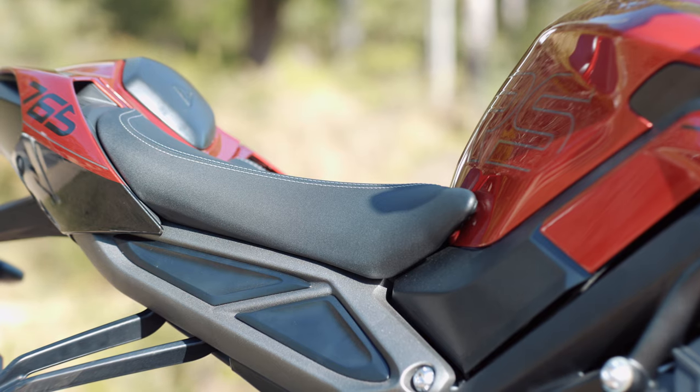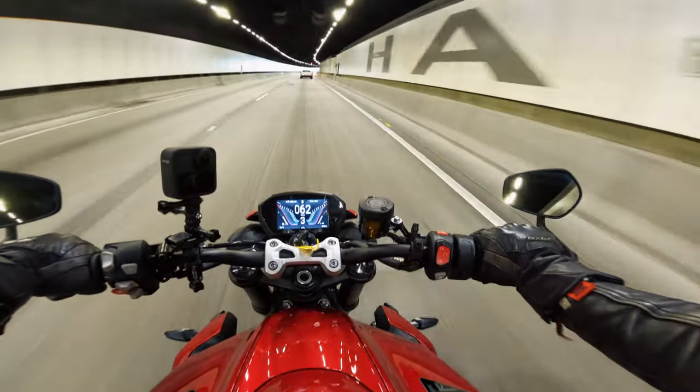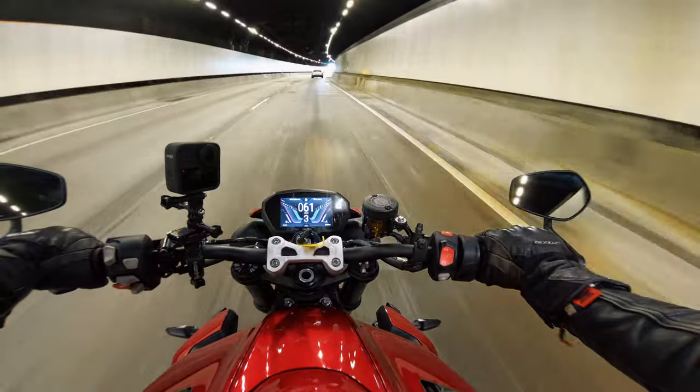Other than that, it was surprisingly comfortable. You've got great leverage with those wide handlebars. It sounds great and goes like a bat out of hell.